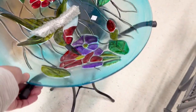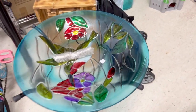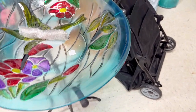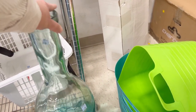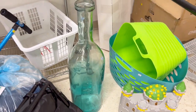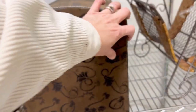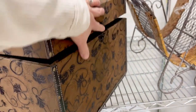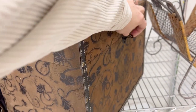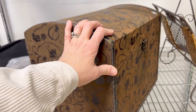$20 for the bird feeder. Ooh, it's kind of tippy. Scary. But it's pretty though. Too wobbly for me. Holy moly. That's huge. That is very big. I painted one of these one time and sold it. Same size. Yeah. Painted it white. It sold for, I'm going to say it was like $50.